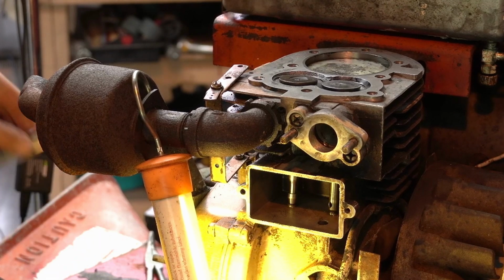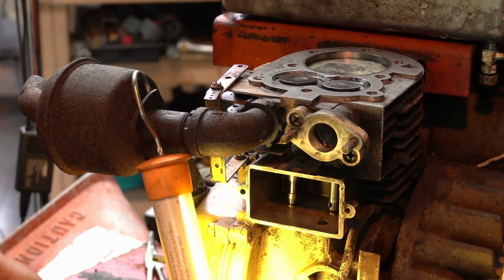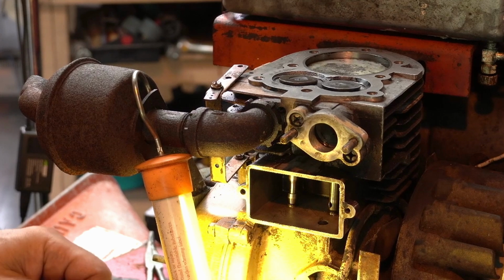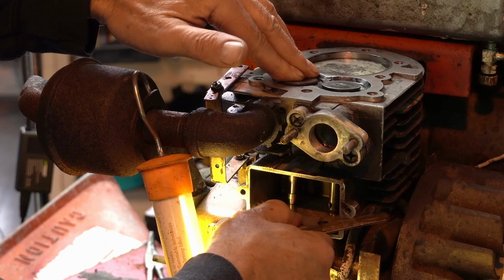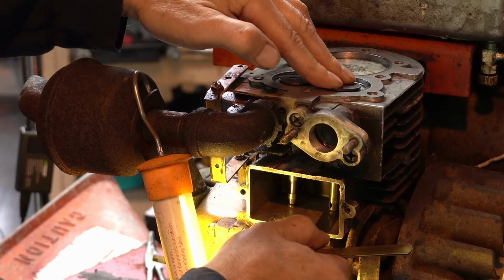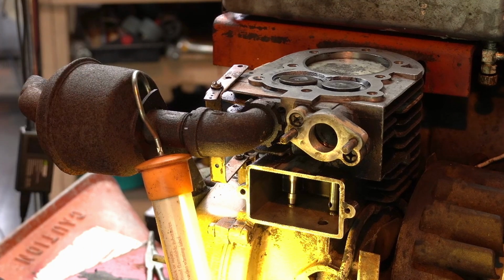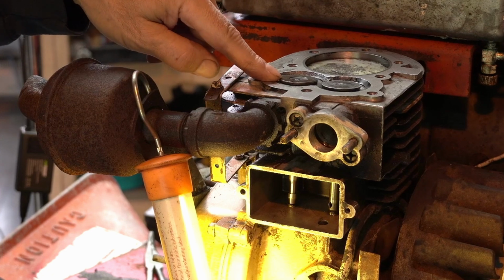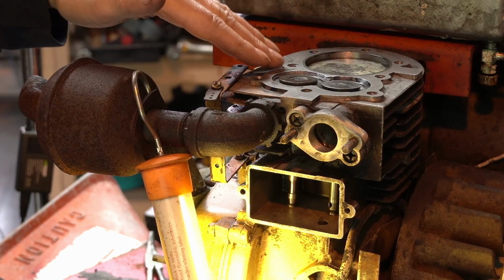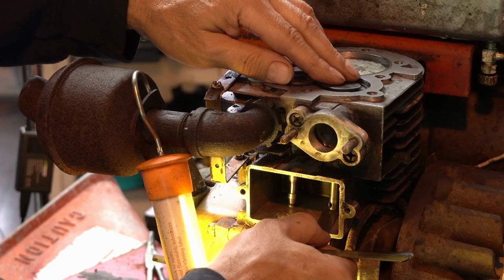So let's just check it again. This is really where we want to check it. So let's go back in with my 9. Yeah, the 9 will go in, but the 10 is a little bit better. So we're just about within spec. It feels like it could be a little bit more. So I would like it tighter, but there's nothing we can do about that. If I was going to have a little bit more leeway, it would be on the exhaust valve because the exhaust expands more. So you're going to want more clearance on the exhaust than the intake.